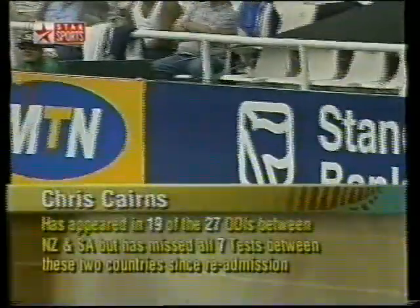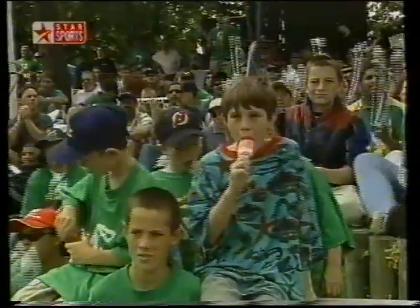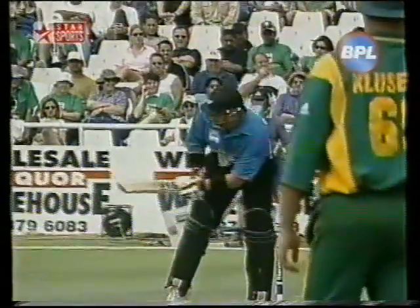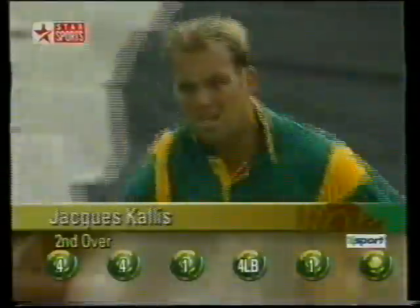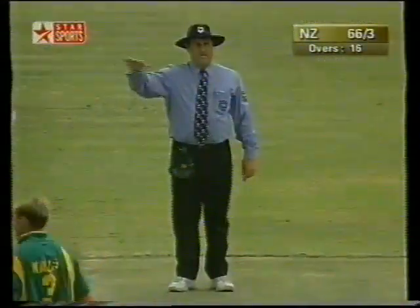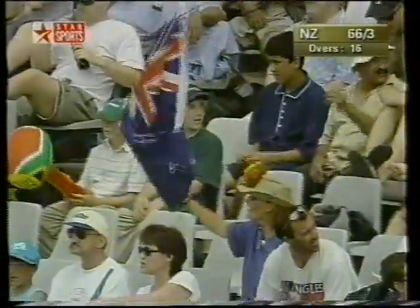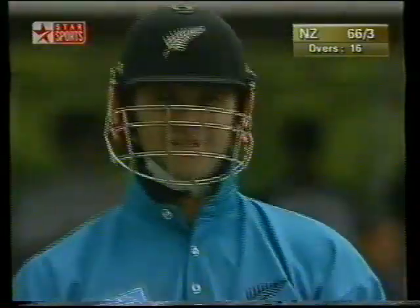Well, he's gone wayward, has Jacques Kallis. It's off the pad, but it's 4 to the total. And this is a big over for New Zealand. And that is a cracking shot. That wasn't quite a half volley, and goodness me, hasn't he taken toll this over? Superb for New Zealand. 4 fours from Cairns, or 3 from Cairns, 1 leg by New Zealand, 66 for 3.